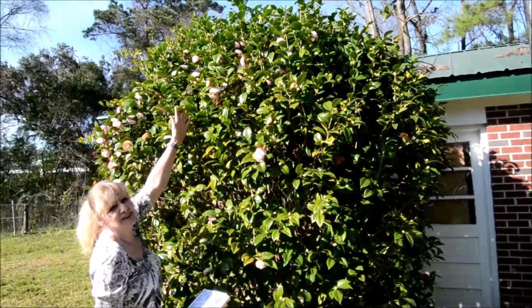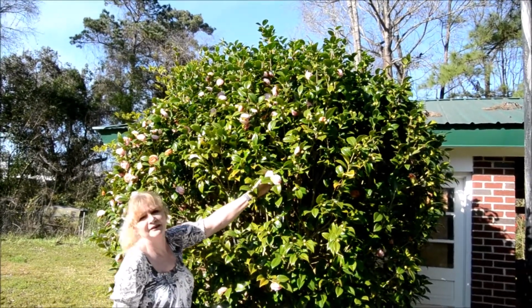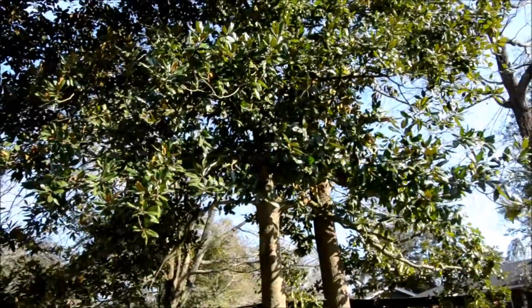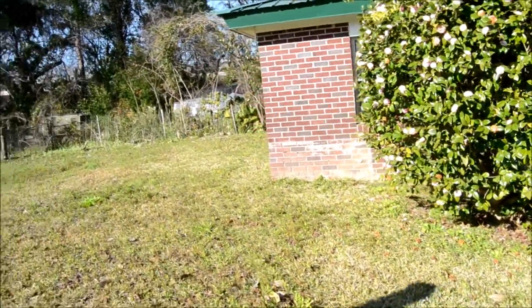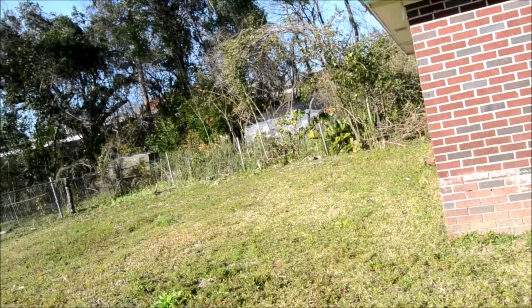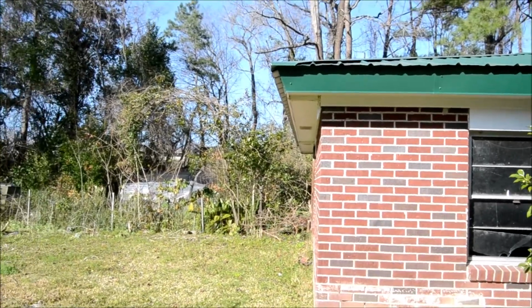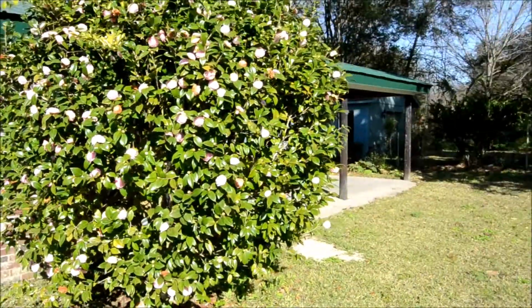Lovely tree. This beautiful tree. Blooming in February. In the blue sky. In a magnolia tree. And the yard is mostly fenced. And it looks like they have a greenhouse back there behind the fence. And that wouldn't be anybody else's property because it would belong to the state. So, what could they have been growing in that greenhouse?